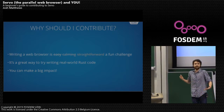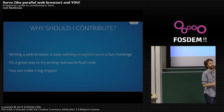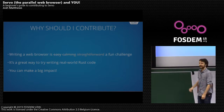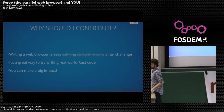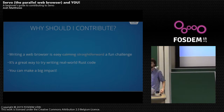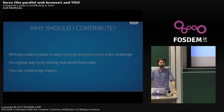However, oftentimes people say, well, Rust sounds cool, but I don't know what to use it for. So Servo is a great place to try your hand at writing actual Rust code that will make a difference, and write it in a real-world setting, too. So you can make a huge impact, because there are a lot of things that Servo is missing right now, and we are counting on other people to help us out.